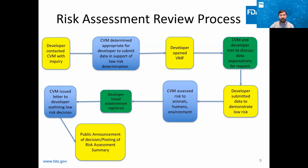The developer began by contacting CVM early in development. At that stage, they described their IGA and its intended use, and CVM used that information to determine that a request for review of data in support of a low-risk determination was appropriate. CVM informed the developer of that decision, who then in turn opened a veterinary master file, or VMF, a confidential file type that is not subject to user fees.